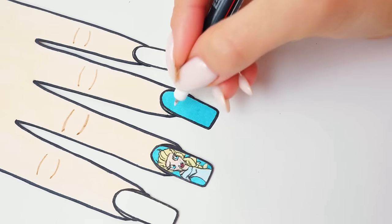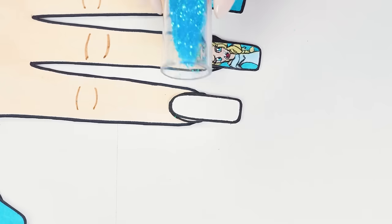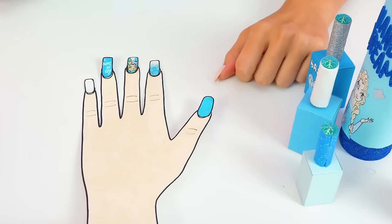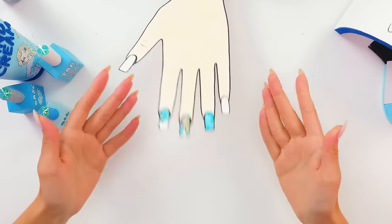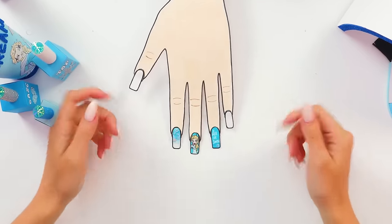Great. We couldn't miss a chance to write this lyric. And it started snowing glitter. Huh? You don't like this color? I'll fix it. Your paper nails, it's just a piece of cake. Here we go. What do you think? Awesome. Then let's draw some art here, too.